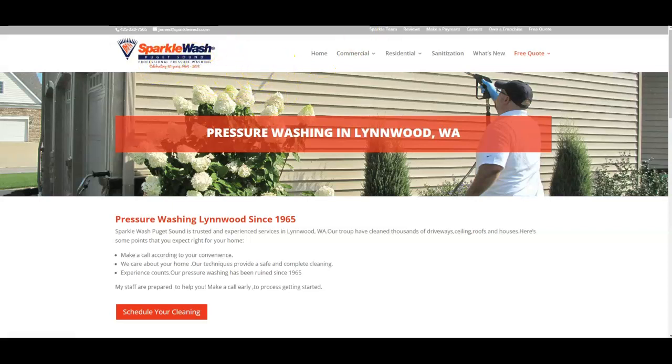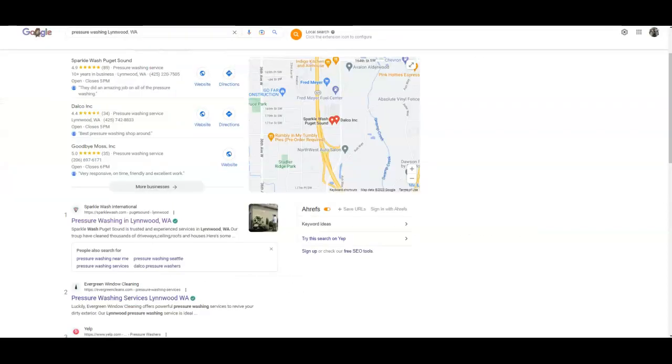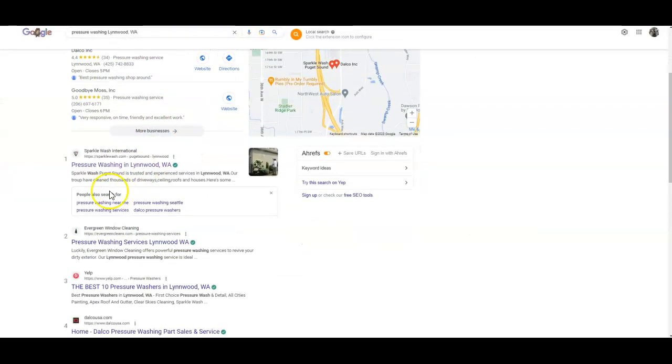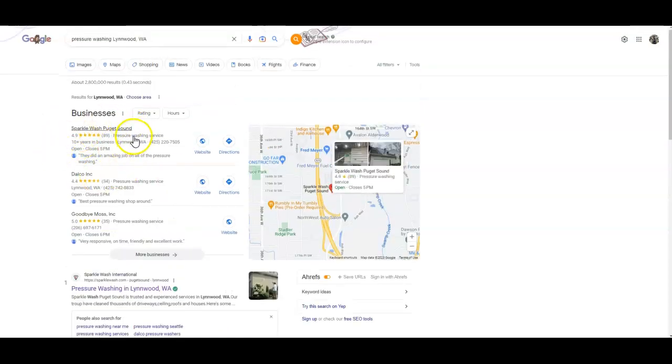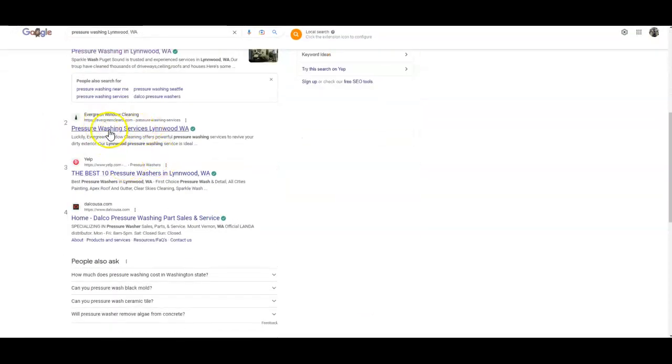Make sure we want the Sparkle Wash. Did I already do him? Pressure washing, Sparkle Wash. Oh, so he's ranked number 1 organically, and he's ranked number 1 in the GMB. Evergreen Window Cleaning. So let's check this guy out.